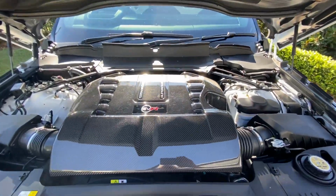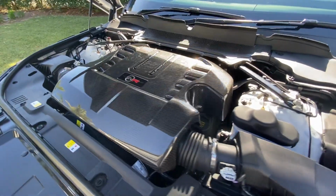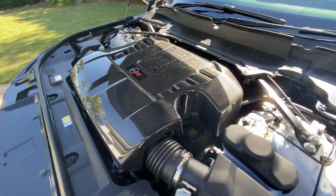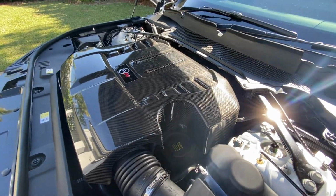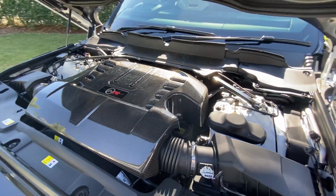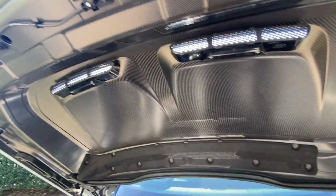There's that beautiful carbon engine cover. Get away from that sun. Carbon engine cover. You can see it there now without the impediment of the sun. And SVR badging as well. That is just a piece of jewelry, to be honest. Carbon bonnet, the whole thing, as you can see.